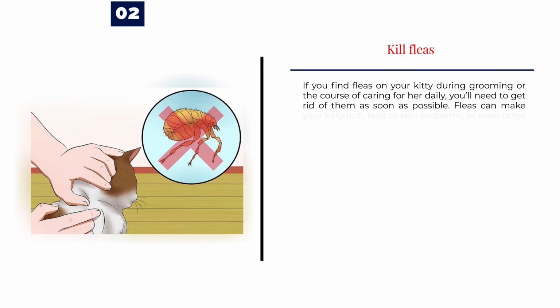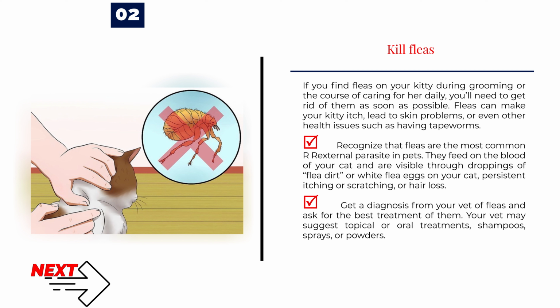Number 2. Kill fleas. If you find fleas on your kitty during grooming or the course of caring for her daily, you'll need to get rid of them as soon as possible. Fleas can make your kitty itch, lead to skin problems, or even other health issues such as having tapeworms. Recognize that fleas are the most common external parasite in pets. They feed on the blood of your cat and are visible through droppings of flea dirt or white flea eggs on your cat, persistent itching or scratching, or hair loss.